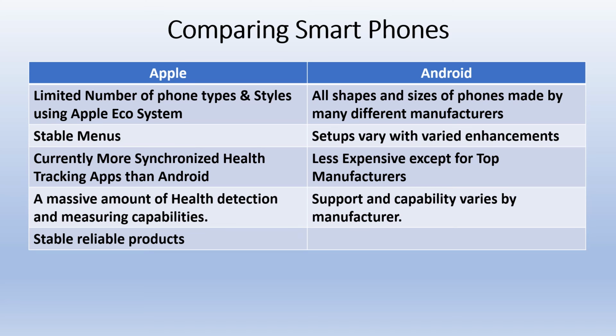Currently, there's more synchronized health tracking apps than the Android has, but they catch up with each other over time. A massive amount of health detection and measuring capabilities, and it has a stable, reliable product. So if you go from one form of Apple smartphone to another one, it's going to work the same way.